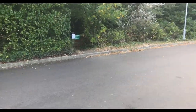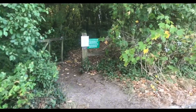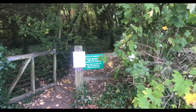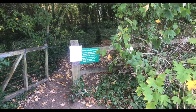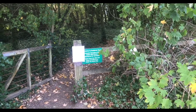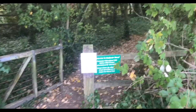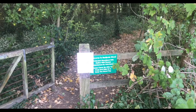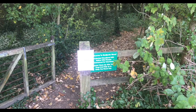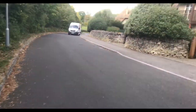There is the entrance to the Radipole Wood. It's a very nice place to walk. Welcome to Radipole Wood, protected woodland with native wildflowers maintained by volunteers. Please clean up after your dogs and help us keep the woods tidy. The next work day in the wood will be Saturday 5th October from 10 a.m. Work will include cleaning the pathways and pruning. Tools and equipment are provided. If you'd like to help us, just say hello. We look forward to seeing you. So let's get back onto the walk.